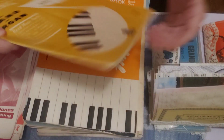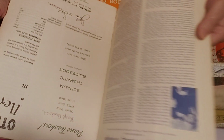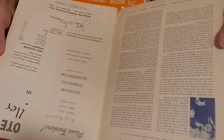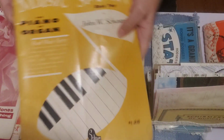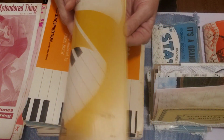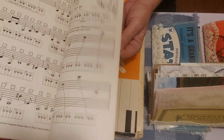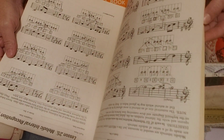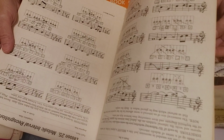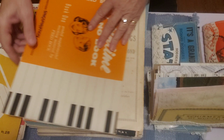I'm trying to think if this was hers or my piano book. I had one like this. I don't know if this is the newer one that I had or the older one. This is 1963, so I guess that would be hers unless I used an old one from her. This is called the speller, but it looks like you're learning the notes in this one. You write the notes under the keys there.